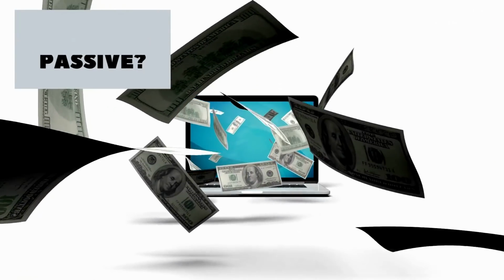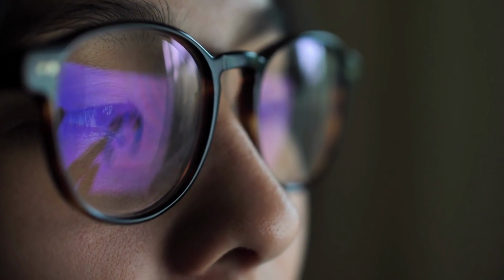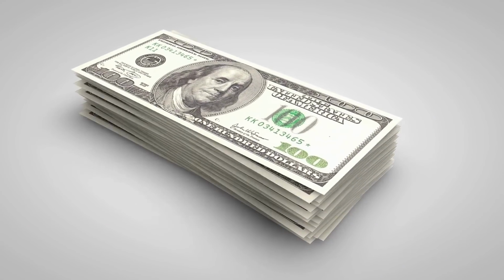Is blogging passive? Not in the beginning. Setting up your website is not passive. Neither is researching the right topics to write about, or writing the actual articles. All of that requires work. But once you are up and running, the payoff can be awesome.